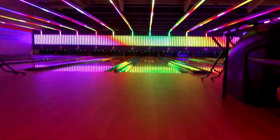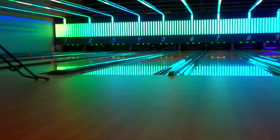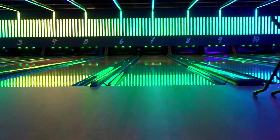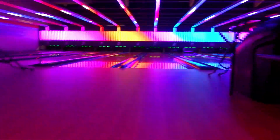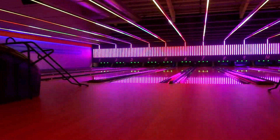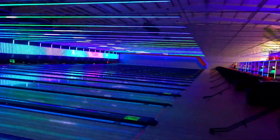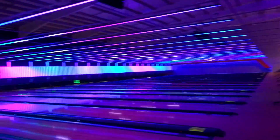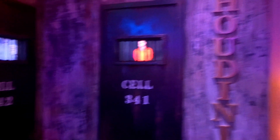Well, this is inside the new Tenpin bowling. Obviously, there's lots of bowling lanes. It's all happening. This is the opening day this morning. So get yourself down here. There's actually 25 bowling lanes, so plenty to go at. Also two escape rooms. Worth a look.